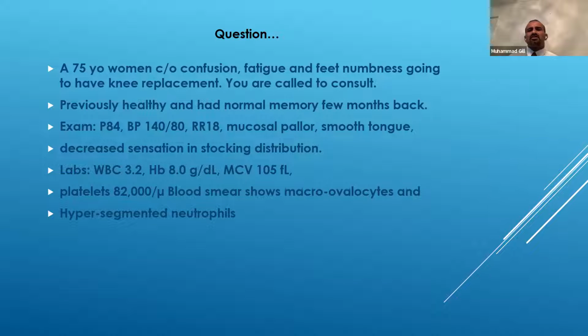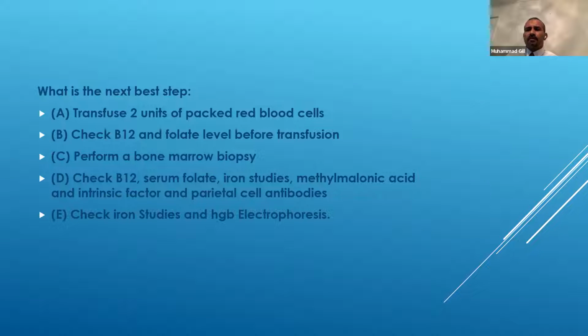On examination, her pulse is 84, blood pressure 140/80, respiratory rate is 18. She has mucosal pallor, and her tongue is smooth on HENT exam. Her nervous system exam revealed decreased sensation in stocking distribution. Moving to laboratory tests: WBC 3.2, hemoglobin 8, and MCV 105. Platelets 82,000, and the blood smear shows macro-ovalocytes and hypersegmented neutrophils. Next slide, please. So what's the best next step?